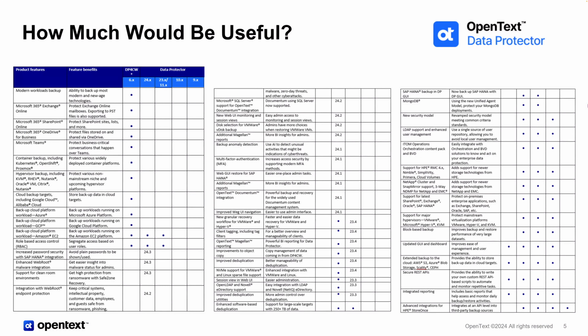Here is a list of Data Protector and Data Protector for Cloud Workloads features and benefits that have been introduced during the past few years. What this does show you is just how much you can gain by upgrading to the latest version, even if you are on a version of Data Protector 10.x or 9.x. All versions older than Data Protector 11 are out of support now. By upgrading, you will be on a supported version again, and you will benefit from many features that have been introduced lately, like multi-factor authentication, artificial intelligence-based anomaly detection, and integration with many other OpenText solutions like Documentum and NetIQ for multi-factor authentication.